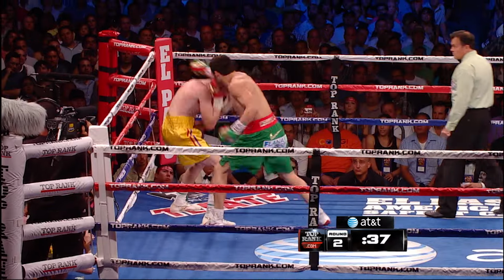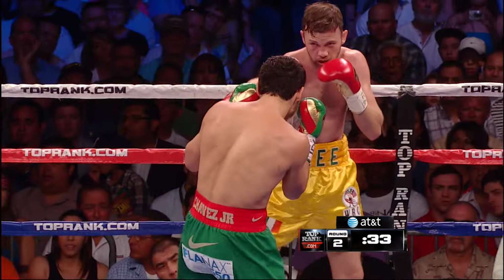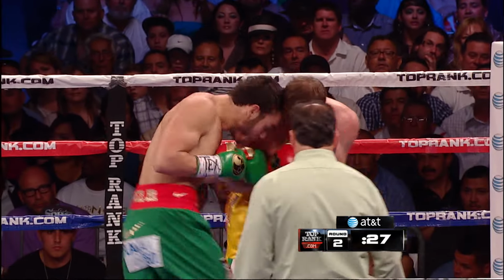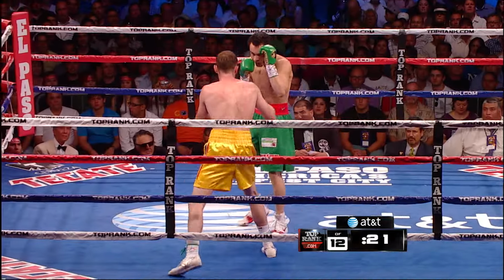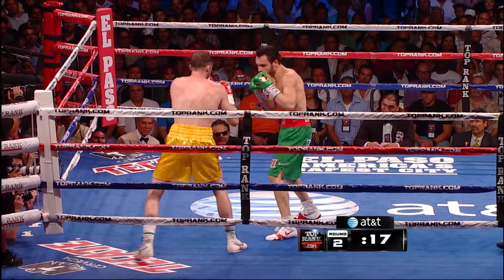Chavez now. There's another left to the body. Chavez now succeeding in closing the space. Oh, nice little uppercut. That's Chavez's uppercut. Short, sharp. Combinations like his father did. Left hook to the body. And uppercuts down the middle. He's closing the gap, and he's chopping with that left hand to the body of Lee.